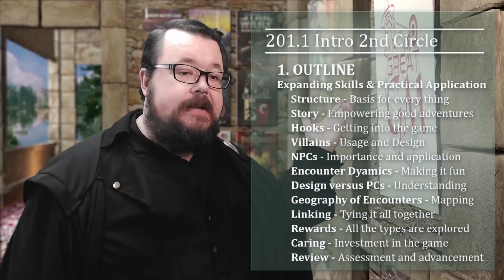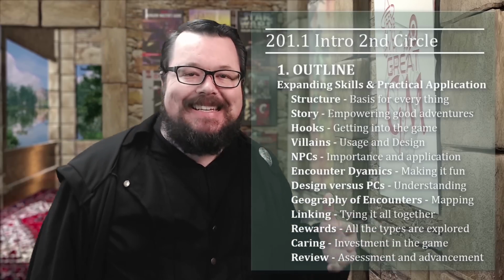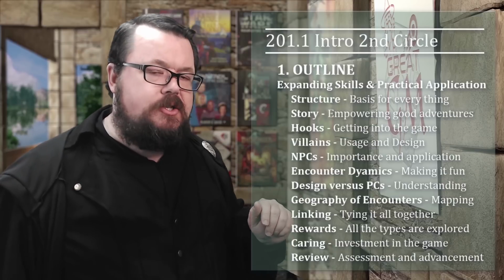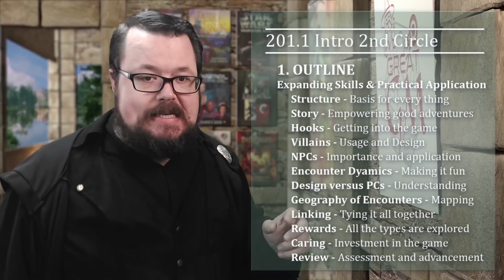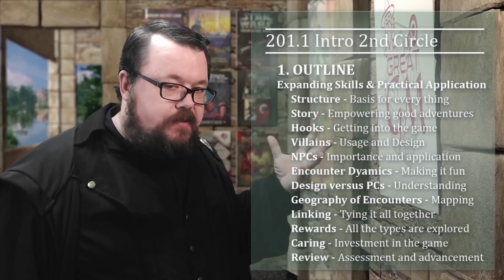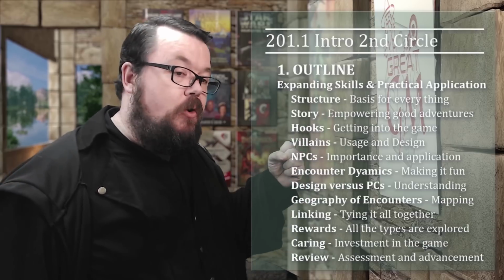We're going to start with today's video, which is on mapping and setting and what to avoid whilst doing that. But then we jump into structure, the basis for everything. We've been talking about structure in circle one. Now we start to really look at how it's going to help us, how it's going to be just that much more useful moving forward. We're going to look at story. How do we use and advance that sentence that we've been talking about? How do we really push that forward?